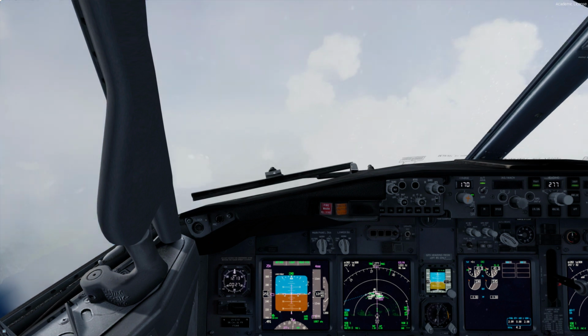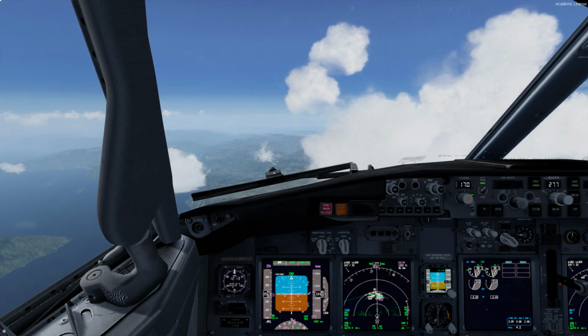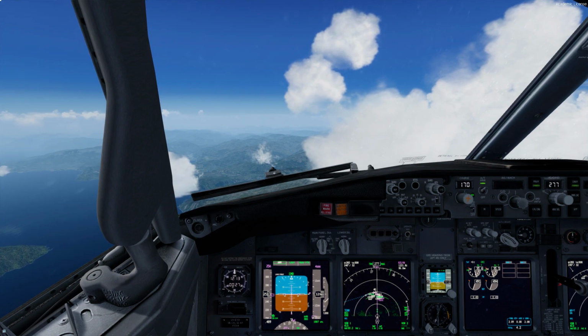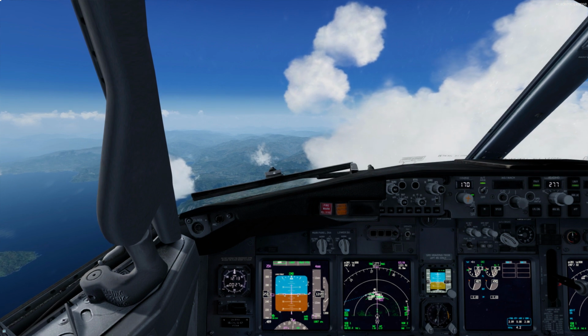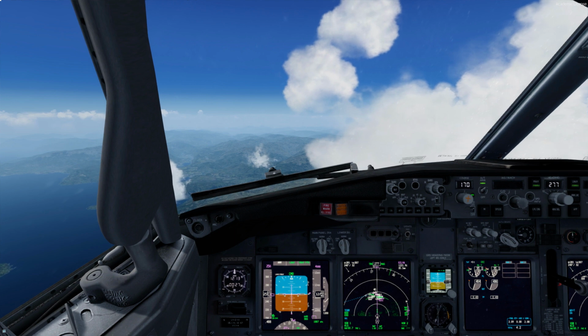A collapsed landing gear on the 737, that's... I mean, even if you pull the gear lever in at the ground, it still won't happen. That's interesting, to say the least.